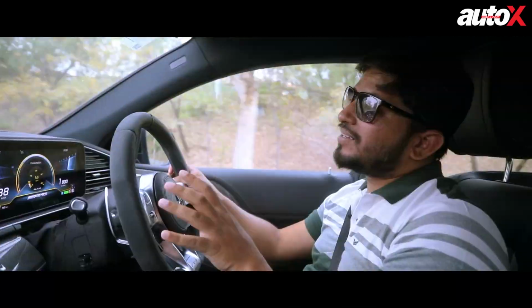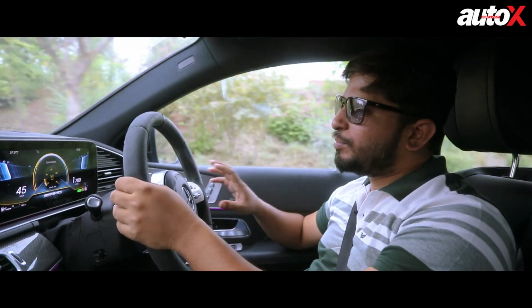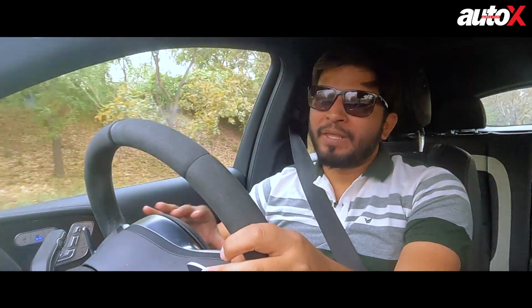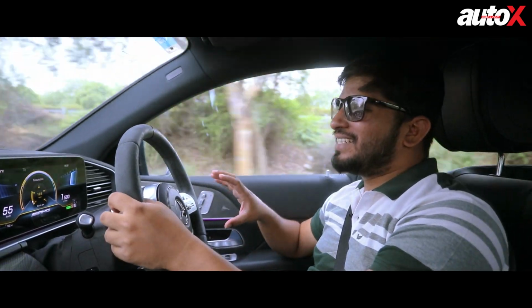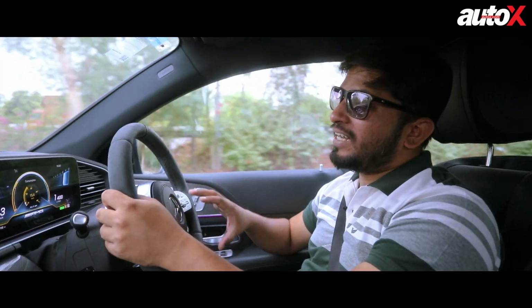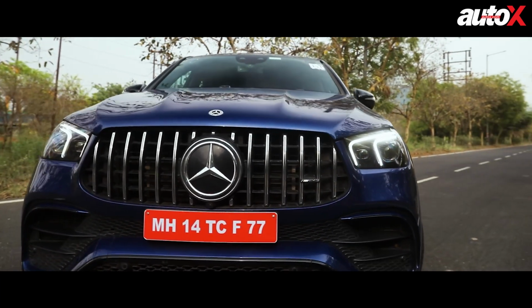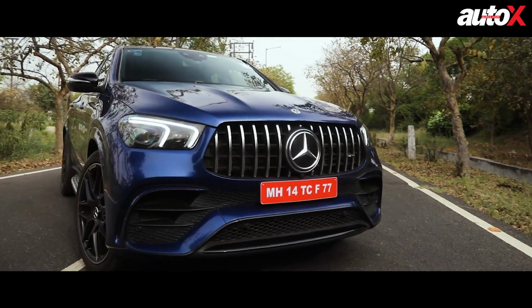So the GLE 63 AMG is definitely an AMG because it's a mad car, it's madly powerful, it's super quick, and of course it handles like a sports car as well. So initially when I asked, is it the best of all worlds or is it a compromise? Well, to be honest, it's not best at everything, but it's not a compromise either, because this car has its own character. It does everything. So let's just call it a jack of all trades.